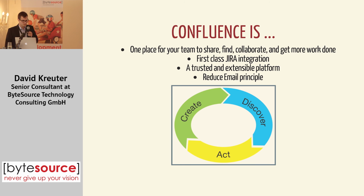Then we have the first-class integration between those tools and the integration to other tools, development tools. It's a trusted and extensible platform. Extensible, you know, there are a lot of plugins available for all different kinds of purposes. And it follows the reduced email principle. Some of you may know zero email is a very popular keyword. It's about going away from the typical email inbox to push everything into Confluence, to also drive the whole communication in this collaboration platform. And here we have this loop. It's creating content, also discover, so your colleagues can search for the content and act on it. Acting on it means giving review, comments on it, and then improve it, create other content.